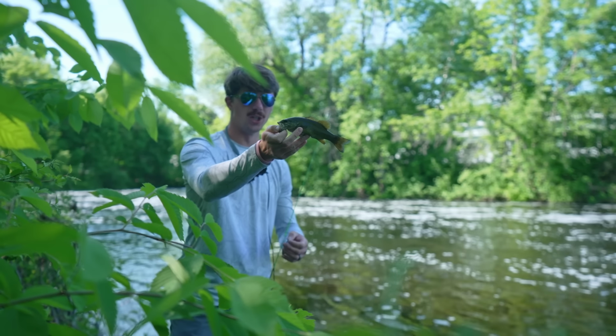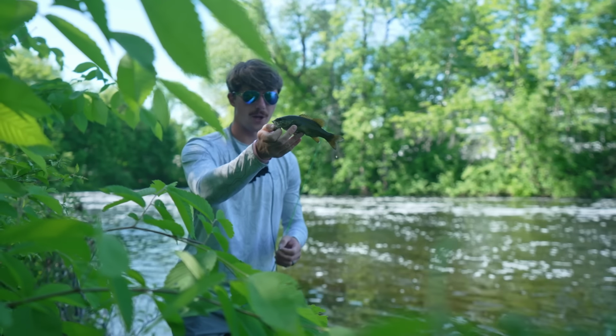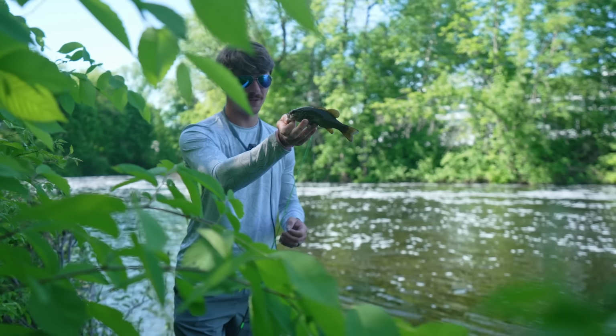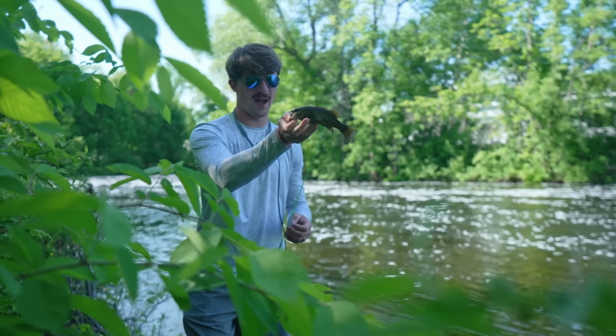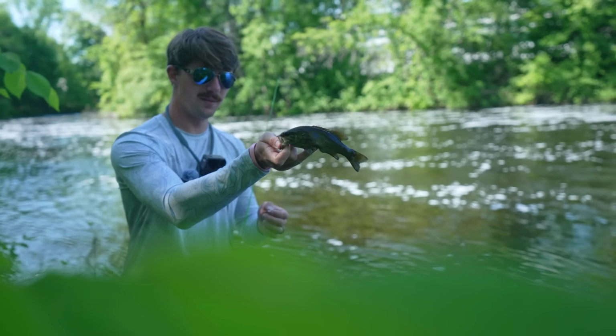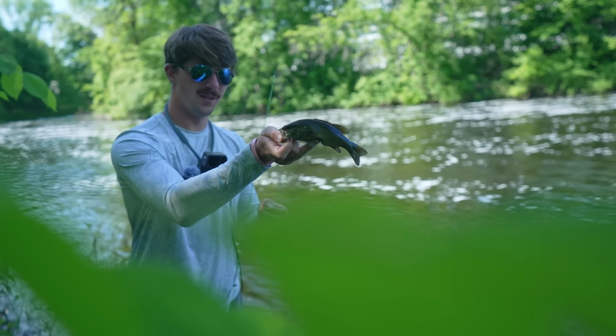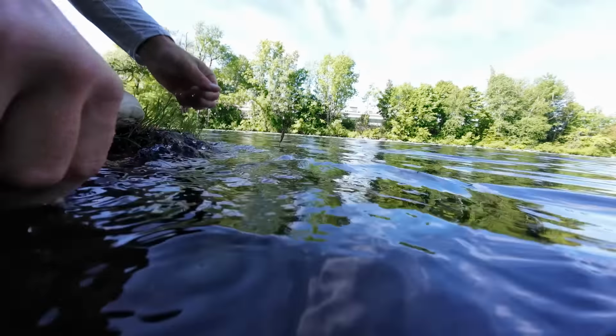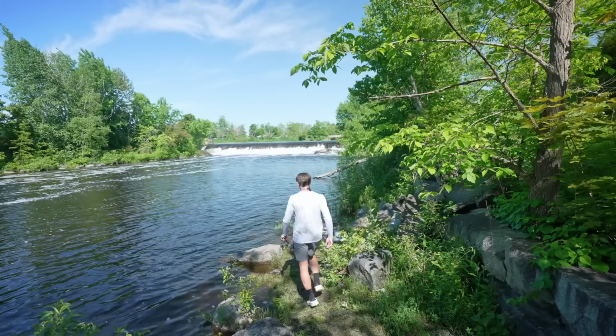If you're looking for good, quick fun up north, check out a creek near you and throw some micro lures, because you will find these. Caught some very big smallmouth in the years past in spots just like this. This is just a small example, but these fish can get up to 6, 7, even 8 pounds here in Maine. Right down she goes. And she's gone. Rinky dinky smallmouth bass.